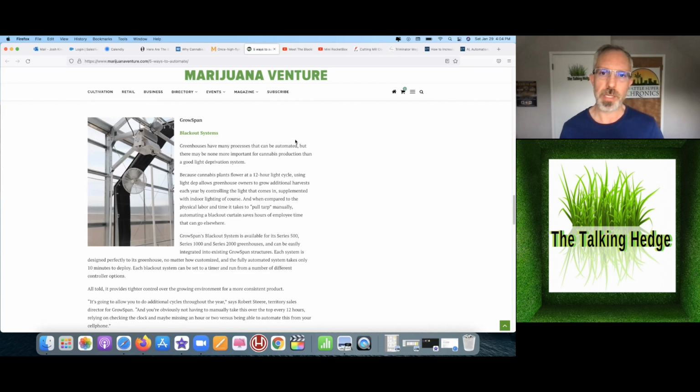For those using greenhouses, there's blackout systems. I'd really like to hear from somebody in Fairbanks that has 23 and a half hours of daylight in the summer. How are you using greenhouses in the summertime and using any kind of blackout systems? That would be pretty hard, I would imagine, trying to get 12 hours of darkness in there.